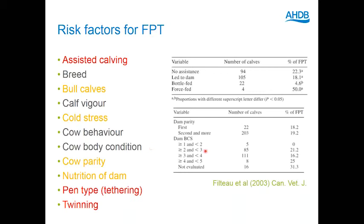Part of the problem with that are the small numbers of animals in the studies. So you can see here we've got cows with different condition scores and very small numbers within these groups, and therefore there's no statistical difference between these animals. So there's quite a lot more work needed to really understand the risk factors.